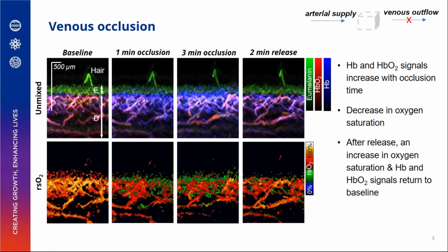And by calculating the oxy and deoxyhemoglobin values, we can get the saturation values presented here in the heat map. The RSOM oxygenation values show that at baseline, most of the vessels are above 50% saturated, which is characterized by the red and the yellow signals. During the venous occlusion, the blood saturation level decreased, where you can see more green signals signifying less than 50% saturation level. This decrease in blood saturation level can be attributed to the disruption of transport of deoxygenated blood from the peripheral blood vessels back for gas exchange.